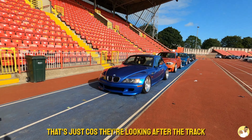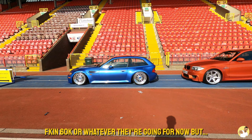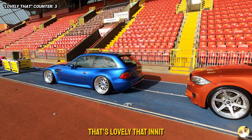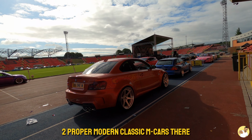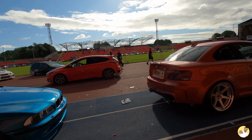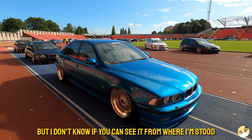Oh, got a thing for these. They are gorgeous. I don't know if they're worth 60k or whatever they're going for now, but that's lovely, that, isn't it? I've got a 1M as well. I'll go the other side so I don't get run over. Two proper modern classic M cars there. They're only going to go up in value, aren't they? That is a lovely colour, but I don't know if you can see it from where I'm stood.